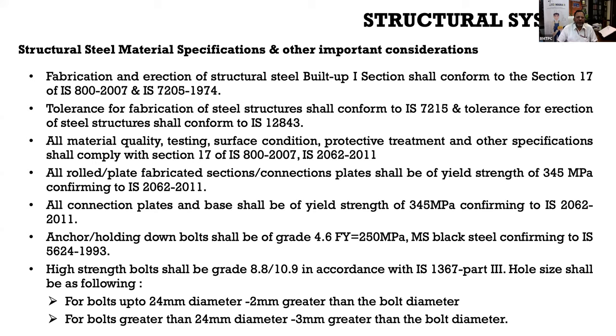In addition to that, there are a number of codes which talk about material quality, testing, surface conditions, what kind of product treatment is required, how to do it, what are the tolerances when you are doing the fabrication of a steel structure, what kind of tolerances are required when you are doing the erection of a steel structure. So for all these, you have Indian standards which are being written here.